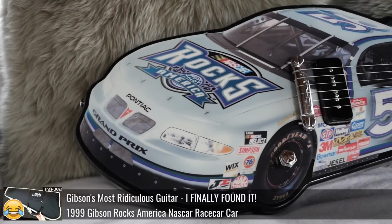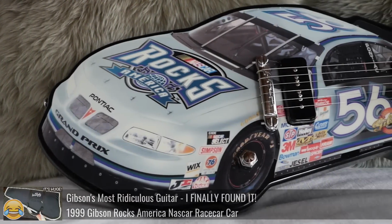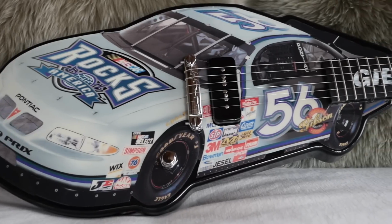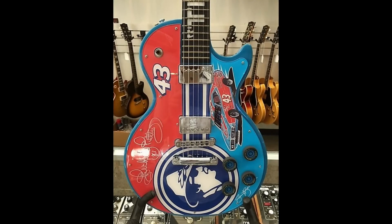Perhaps the coolest one is the actual Racecar guitar. I still very much enjoy owning 3 of those things. Still looking for the Jimmy Dean sausage version though. But there were different levels of the NASCAR guitars.